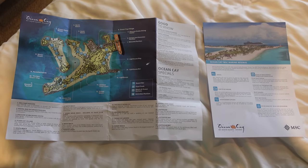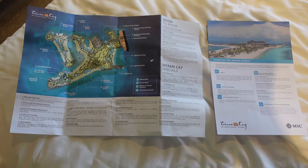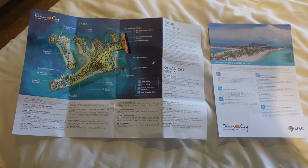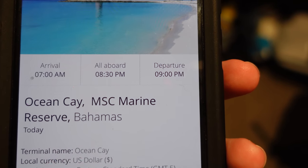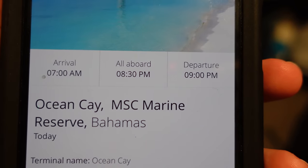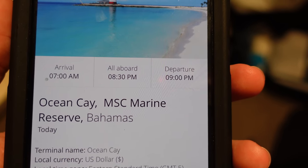Something cool to note is that MSC will provide you, on the night before your arrival to Ocean Cay, with a map and an informational flyer to help you get around and know where you're going and what you're getting into. Something that's really cool about Ocean Cay is that you get to be here all day. Look at that. Arrival time, 7 a.m. All aboard, 8:30. Like, holy cow! And since we're going to be here at nighttime, apparently the lighthouse does a light show, one at 8:15 and another at 8:45. That's really cool and special. I'm really excited to check that out.